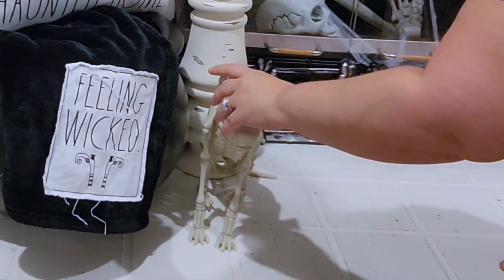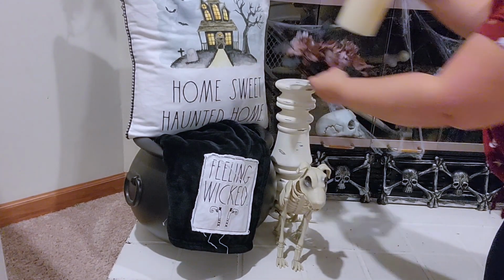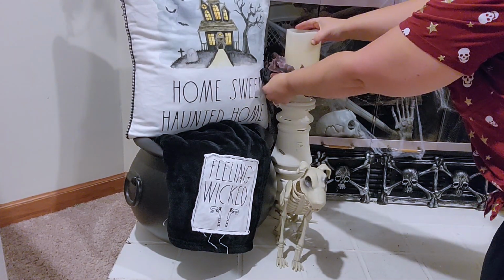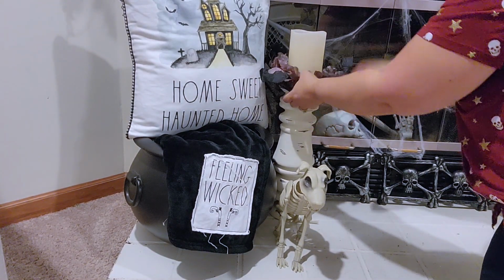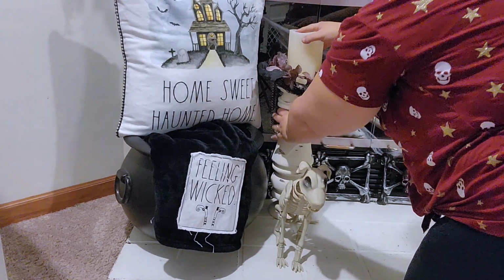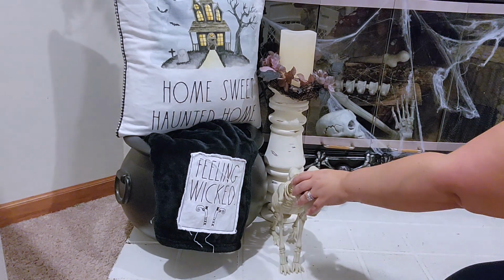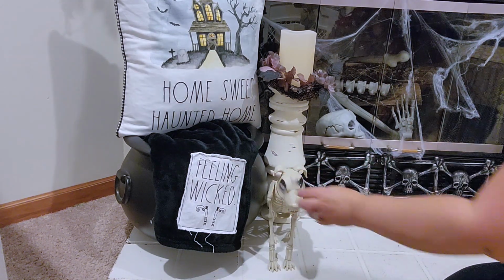So as you saw, I went ahead and added a little dog or skeleton dog. And then I had these little wreaths from the Target Dollar Spot last year, so I thought it would be fun to use them as little candle rings and add a little pop of color to the candlesticks.